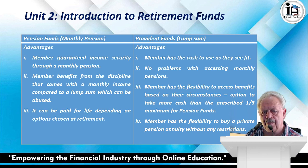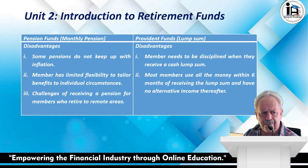If we look at the provident fund's advantages, members have the cash to use as they see fit. No problems with accessing a monthly pension because they've got cash in the bank. A member has the flexibility to access benefits based on their circumstances because the cash all lies within your bank account. There are options to take more cash one month than the other, unlike the prescribed 1/3 maximum for pension funds. A member also has the flexibility to buy a private pension annuity without restrictions. So you can take that cash you have and buy yourself a private monthly pension.